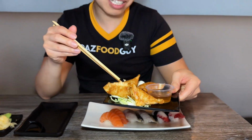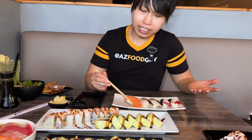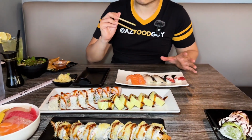Gyoza, another appetizer. We'll at least see how it tastes. I'm gonna dip in the sauce here. Crunchy. Again, if you're doing all-you-can-eat sushi, skip the appetizers, because we're here to eat the main course, which are the nigiri pieces and the sushi rolls. Personally, I think nigiri is the thing you should be eating at all-you-can-eat sushi. That's where you get your money's worth.